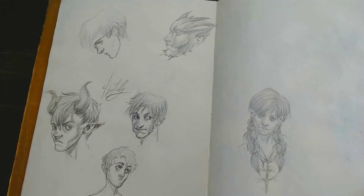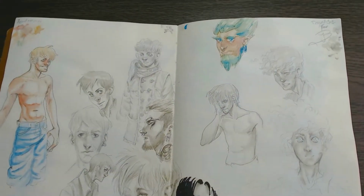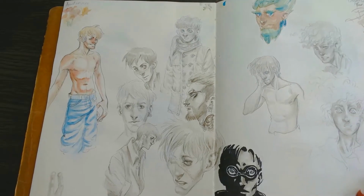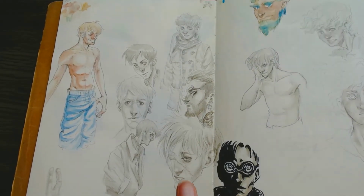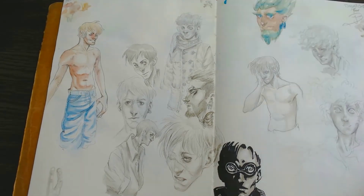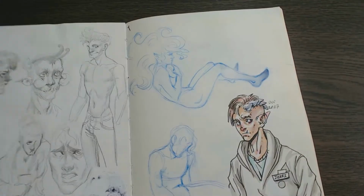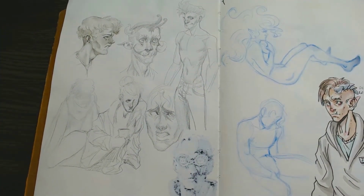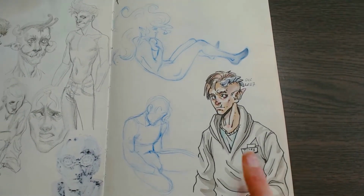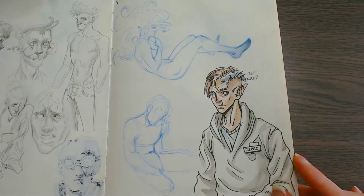Mostly doing faces, because the way that I drew bodies was even more stiff than now. This is just pencil and ink wash, which I really like on this paper. It's nice. This was added later. Jerry.